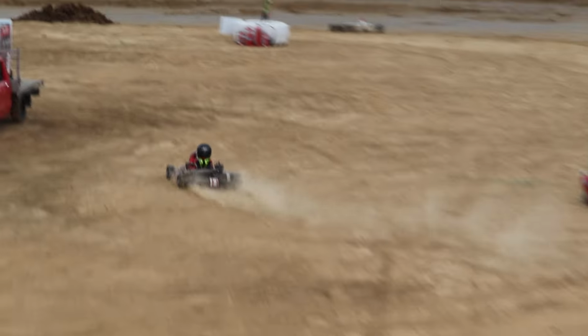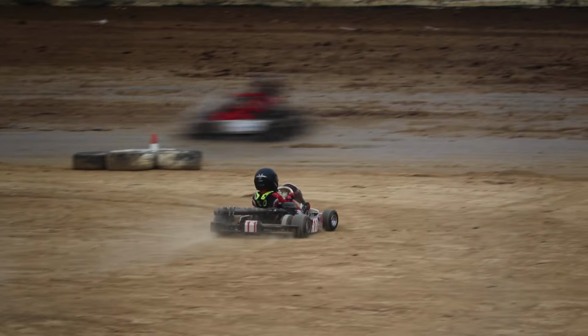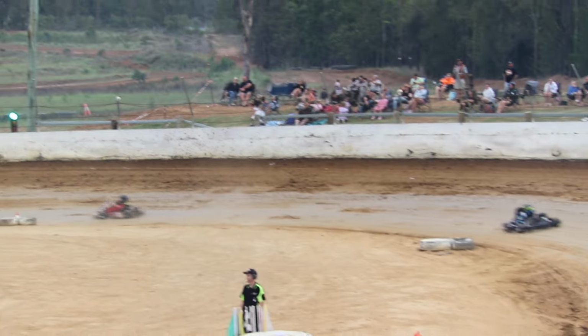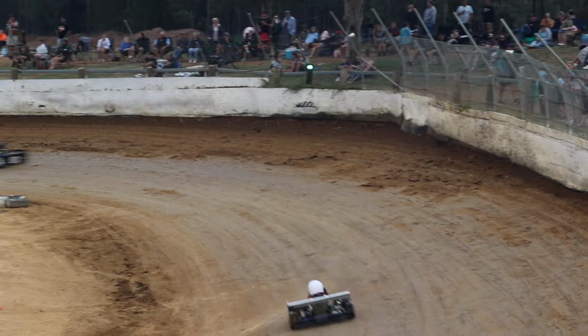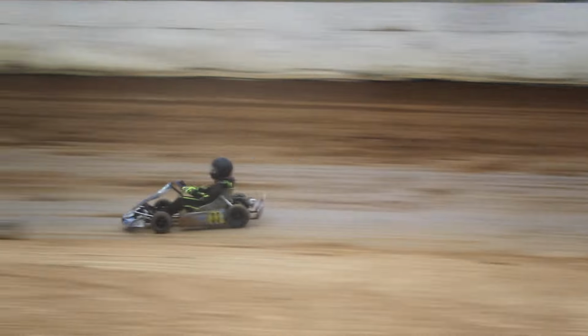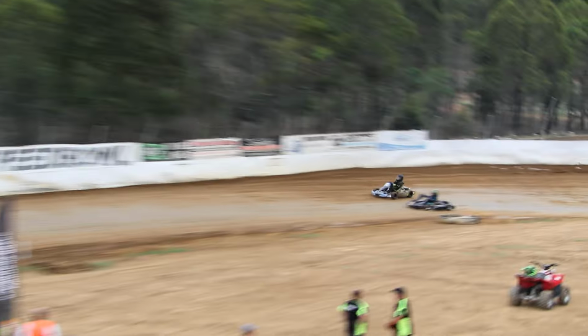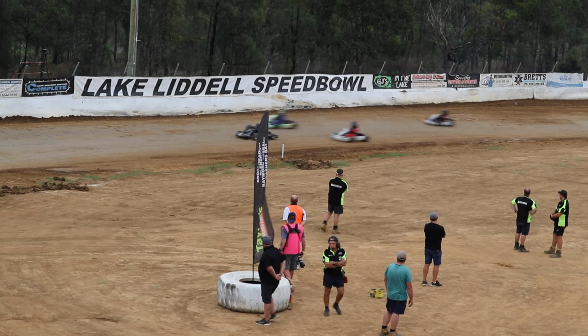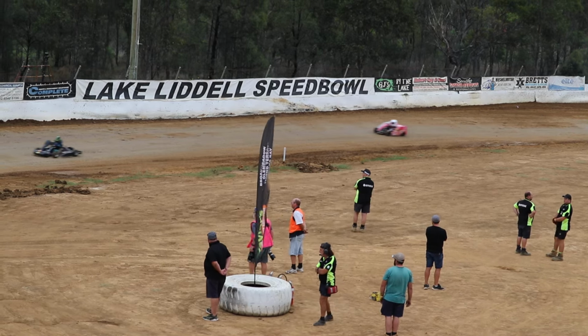Oh gee, one of the junior karts there, he ducked off onto the infield. And he's going at a rapid pace. Now he gets back on the track again, so no harm done there as they keep battling their way around.